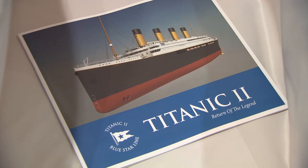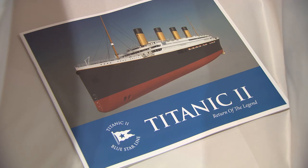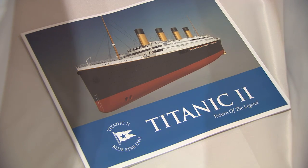Tara Loder Wilkinson, billionaire. I was just wondering, after the Titanic 2 has completed its journey from China to Southampton to New York, and then back again, what's the idea for it after that? Where will it be? Will it carry on touring the world? And what will it become? I can answer that one.